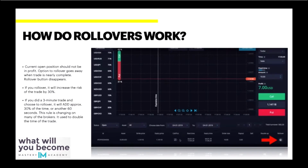So if you did a 3-minute trade and you chose to roll over, it will add approximately about 30% of the time, or another 60 seconds. Okay, so this rule, again, is changing on many of the brokers. Sometimes it used to double the time of the trade. Maybe some of you right now, you're in a 3-minute trade and you roll over and it gives you an additional 3. So you got a 6-minute trade, then from 6 minutes to 12 minutes. But they have actually changed the rules. So just be aware of that. It could be an additional 30%, or it could actually double that. And I think that you guys will see that change.